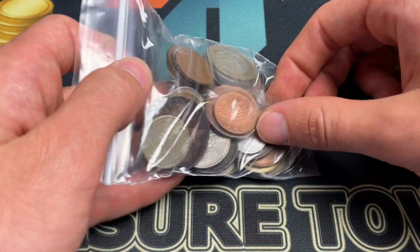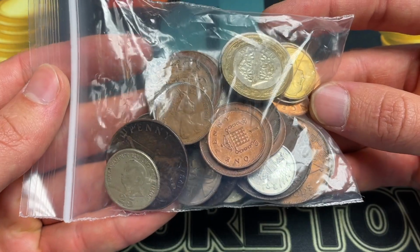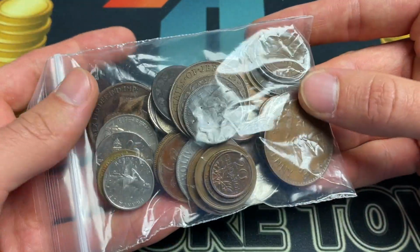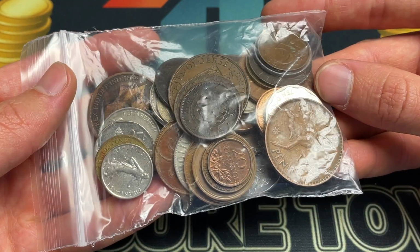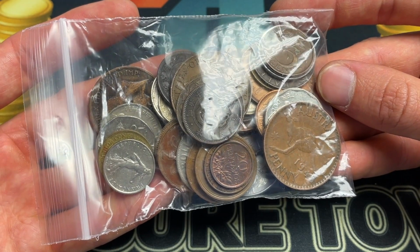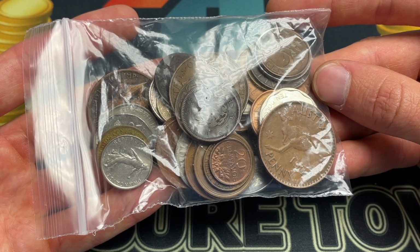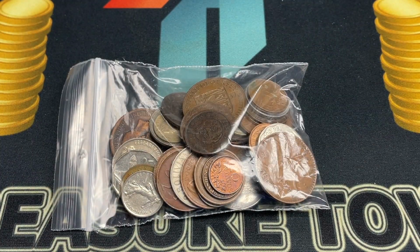Hello everybody, Christian from Treasure Town here, and today we're going to be searching through a half pound of world coins, looking for errors, silver, rare ones, designs we haven't seen before, cool pieces of history, and I always go back and edit in a piece or two of additional history that I'm curious about on these coins. So let's pour it out.